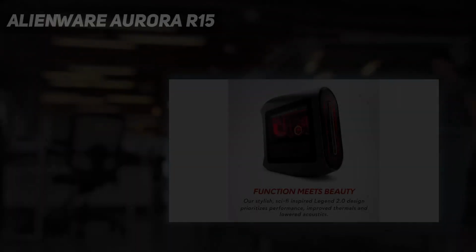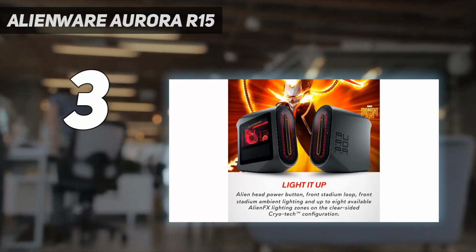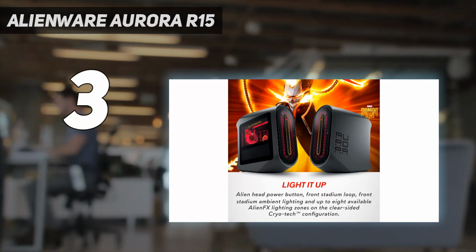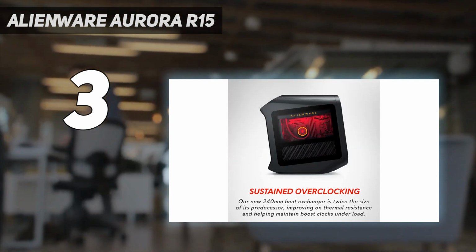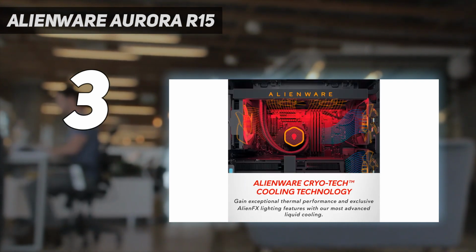At number 3. Alienware Aurora R15. The Alienware Aurora R15's biggest updates are all about cooling. Alienware parent Dell has added in a 240mm radiator, finally moving on from a 120mm cooler, which should allow for much better CPU performance. There is also more ventilation on the side, and this all made for a quieter PC to our ears.